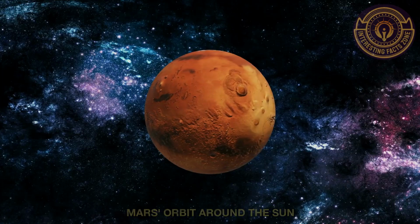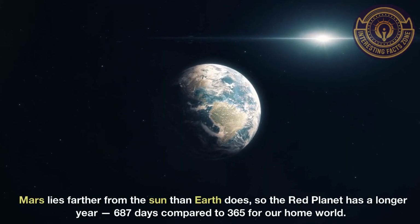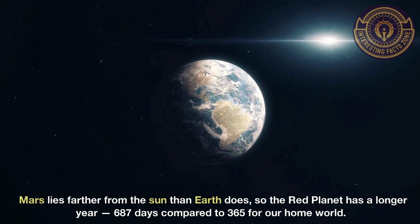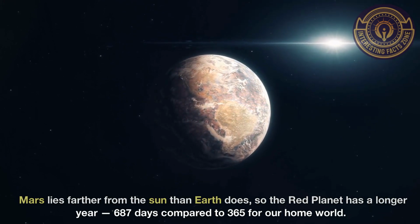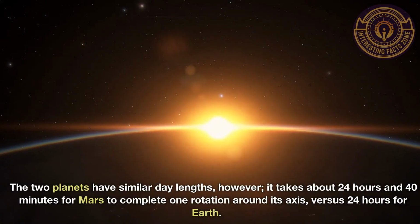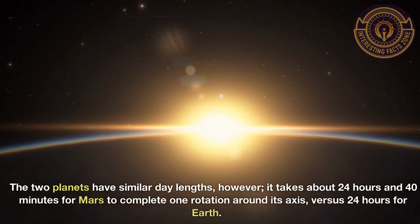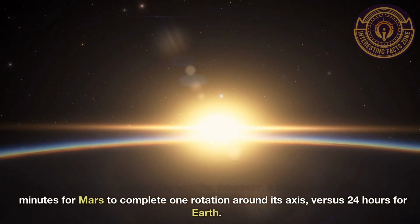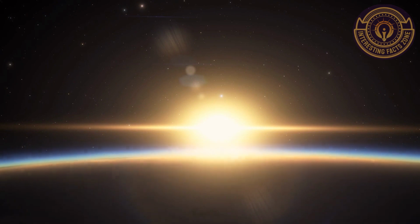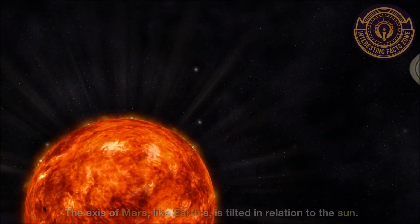Mars' orbit around the Sun. Mars lies farther from the Sun than Earth does, so the red planet has a longer year, 687 days compared to 365 for our home world. The two planets have similar day lengths, however. It takes about 24 hours and 40 minutes for Mars to complete one rotation around its axis, versus 24 hours for Earth. The axis of Mars, like Earth's, is tilted in relation to the Sun.